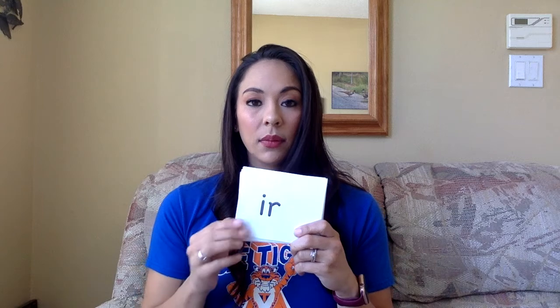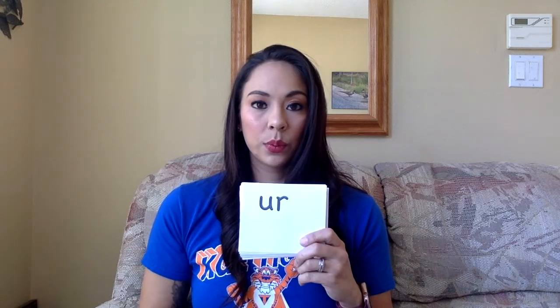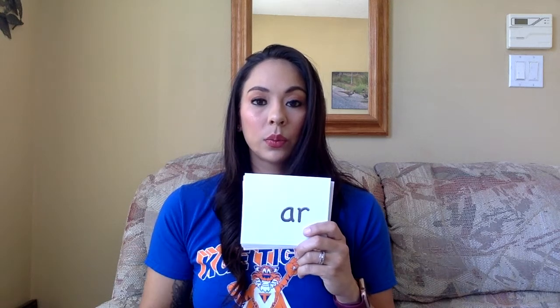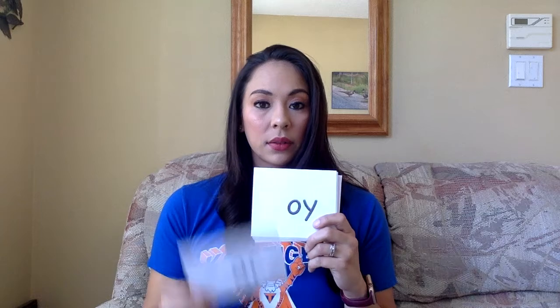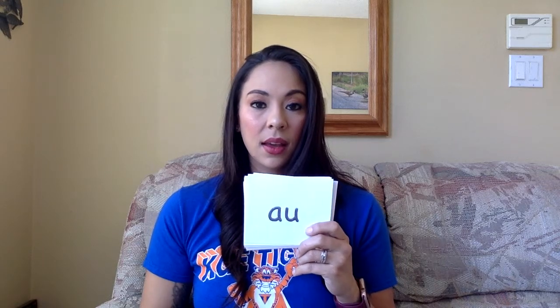Okay. On to all of these vowel teams, our controlled vowels, diphthongs, variant vowels. Here we go. U or U. A, ow or or oo. O, r, oi, or, a, ah.